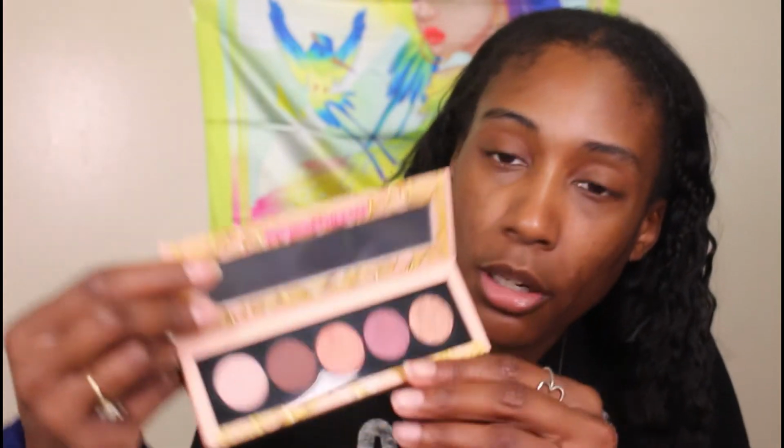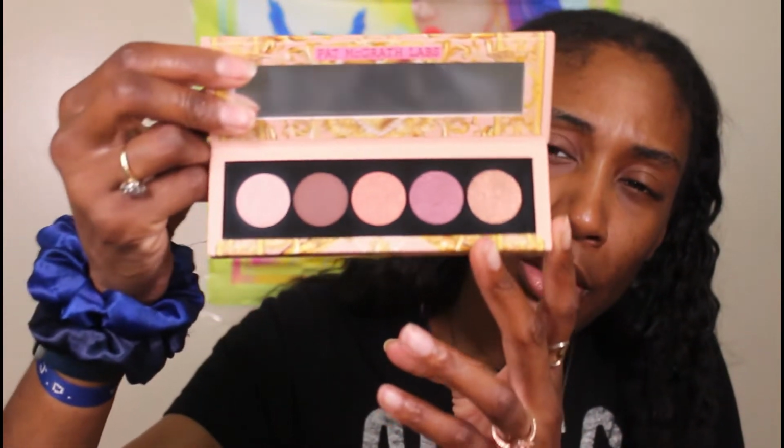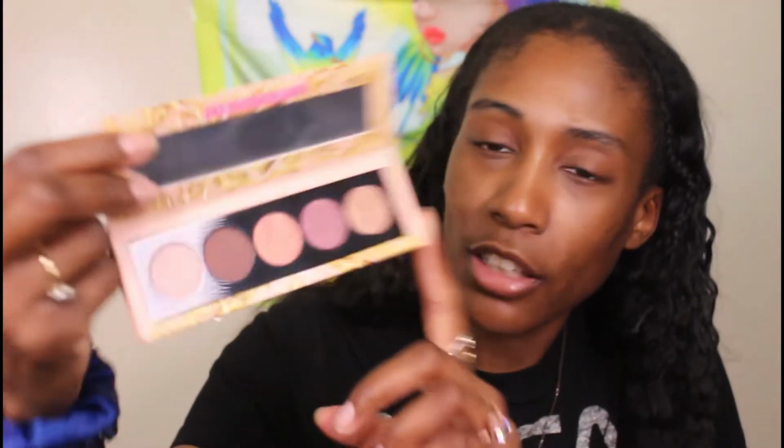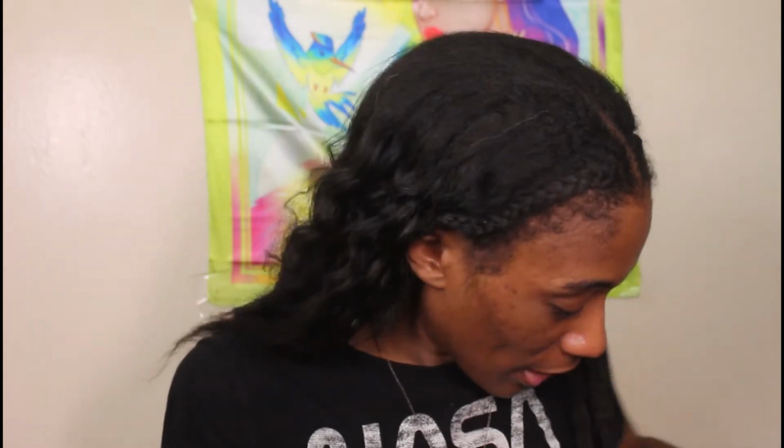There's so much stuff to film with, girl. Okay, so this is the more berry toned, mauve toned bronze one. So this one seems like it's definitely more my vibe than the other one, because y'all know when I go for neutrals, I go for mauves. I don't have a problem with the other one though, because it's cool toned, and you know, I love me a cool tone mauve, so that works for me.